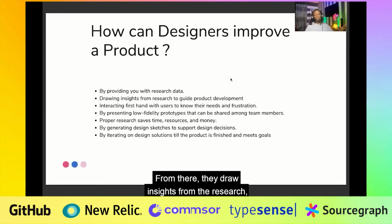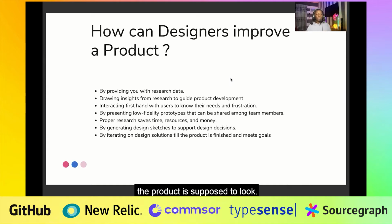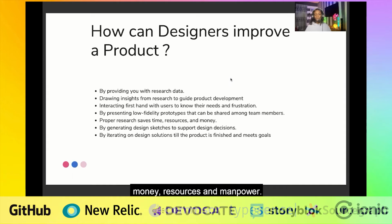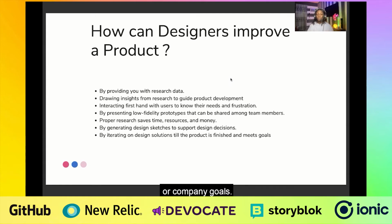From there, they draw insights from the research, create user personas, user flows, and come up with sketches of how the product is supposed to look. They're also in charge of interacting firsthand with users to know their needs and frustrations, like I said. Also, proper research saves time, money, resources, and manpower. By generating design sketches to support design decisions, these are ways that designers can help improve a product. And finally, they help by iterating on design solutions till the product is finished and meets product goals or company goals.